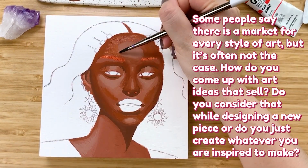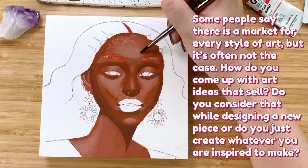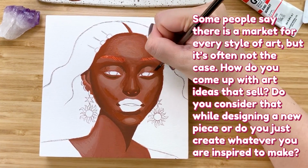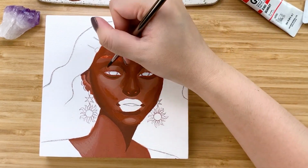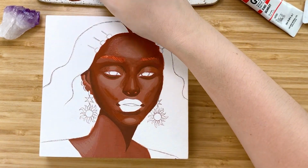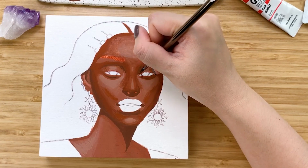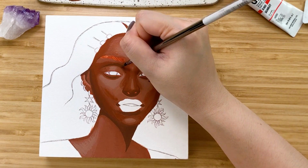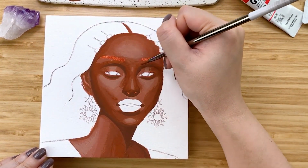Some people say there is a market for every style of art, but it's often not the case. How do you come up with art ideas that sell? Do you consider that while designing a new piece, or do you just create whatever you are inspired to make? For me, it's definitely the latter. If I only made artwork with other people's interests in mind, that would take away all of the joy that I feel when I paint and draw. It would become a chore, which ultimately would make being an artist basically redundant for me.